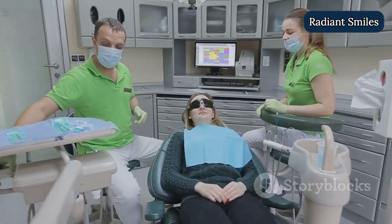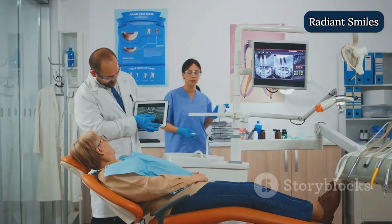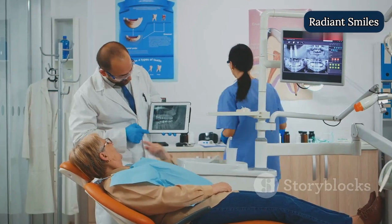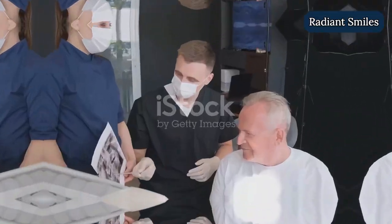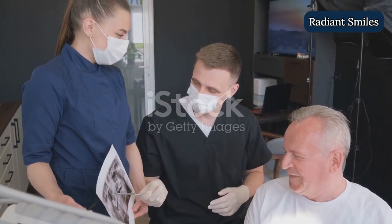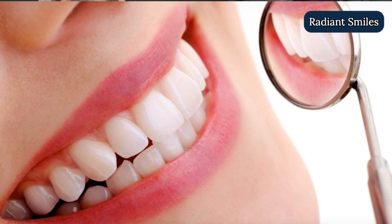Don't let the word root canal scare you. With modern technology, it's often no more uncomfortable than getting a regular filling. Plus, it can save your tooth from extraction. So if you're experiencing tooth pain or sensitivity, don't wait. Talk to your dentist about the best option for you. Root canal treatment could be just what you need to keep your smile healthy.